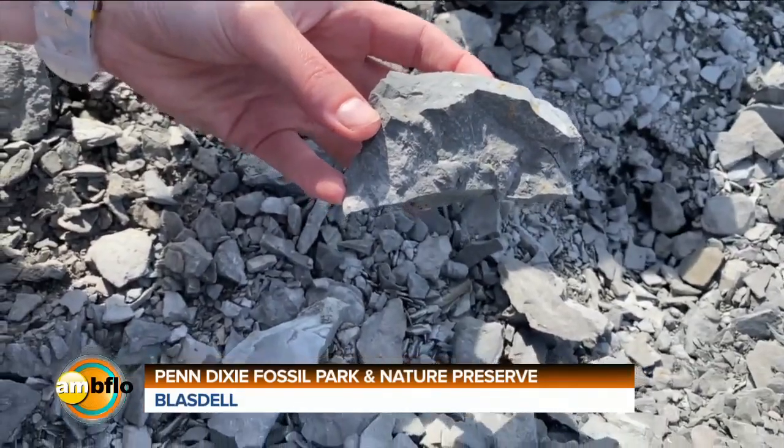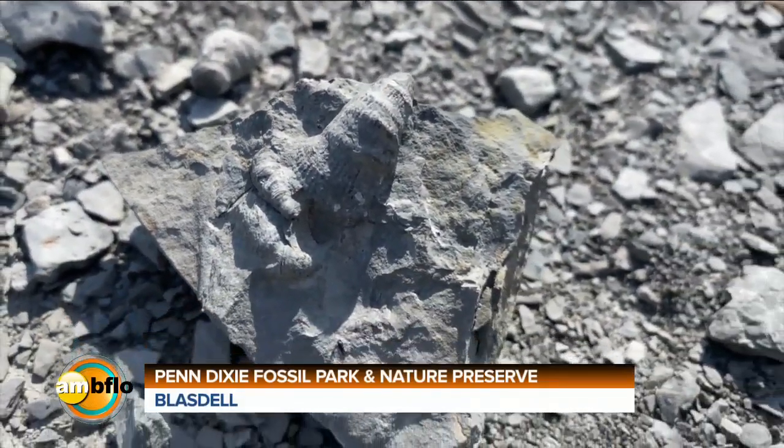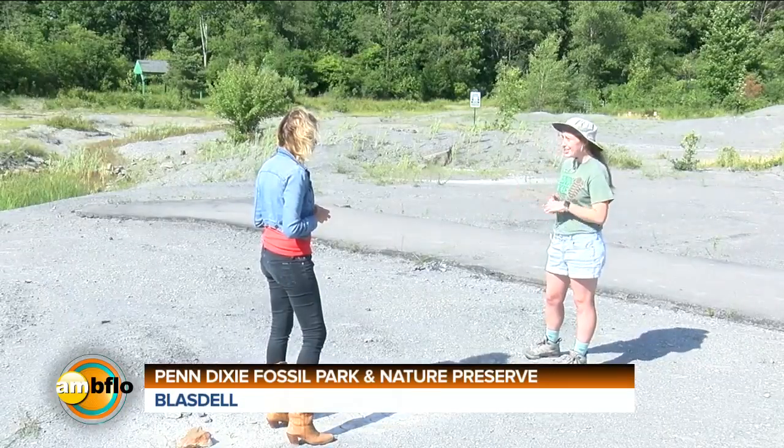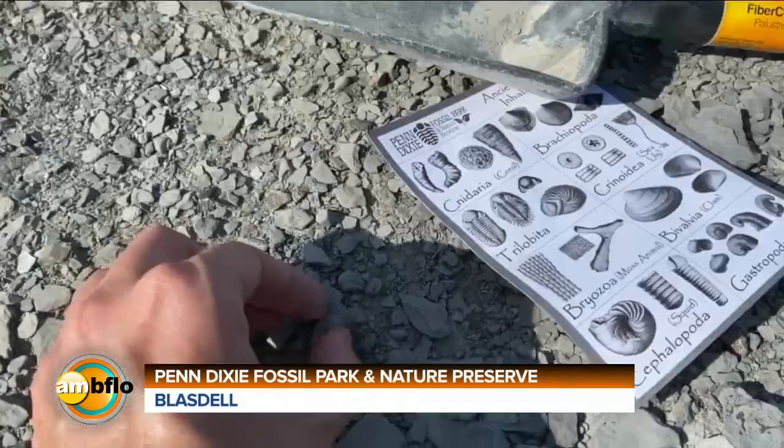a horned coral, which went extinct 250 million years ago, and they get their name because they look kind of like horns. And then lastly, we have sea lilies, which are animals that you can still see in coral reefs today, and they get their name because they look like underwater lilies, like the plant.